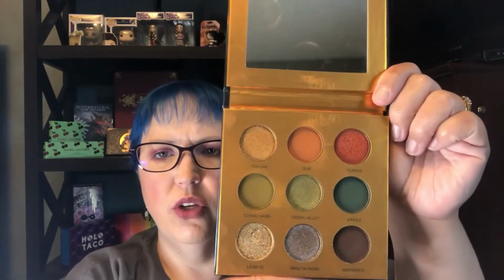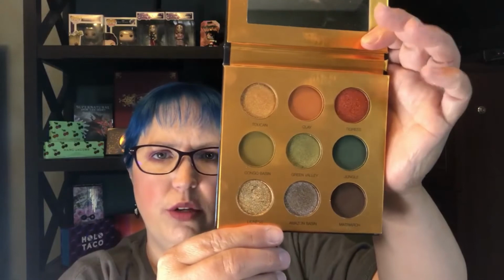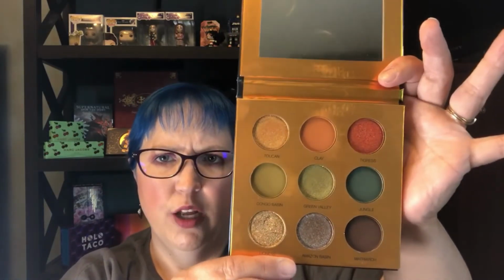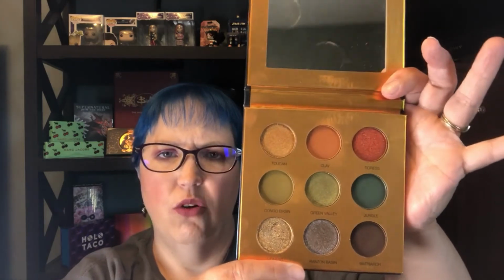But this is beautiful. It's got shimmers. It's got this metallic shade. It's just absolutely gorgeous. I love it. I use it year round, like I said, but it's got so many fall colors that there's no way I could not include it.